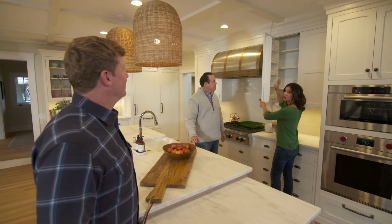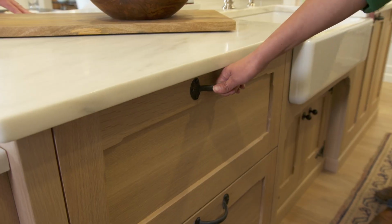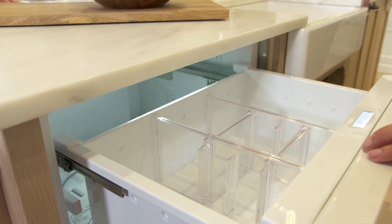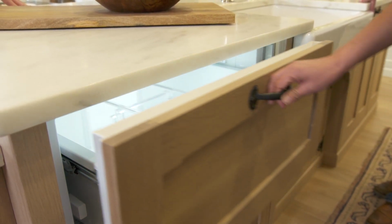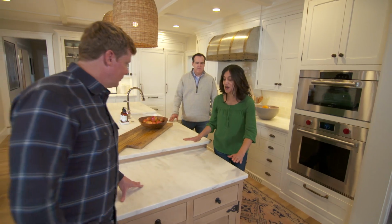Another cool feature popping up are refrigerator drawers. And then over here, we've got handy refrigerator drawers. It will be perfect for Serafina to grab some snacks. No stainless, again, hidden behind the wood. Right behind the oak.